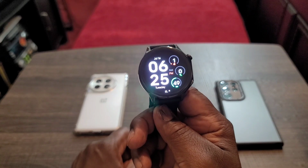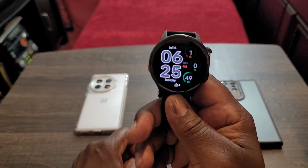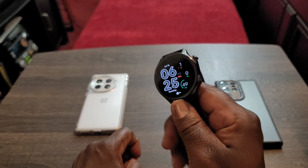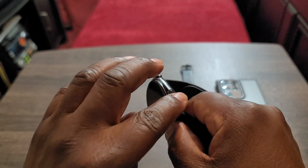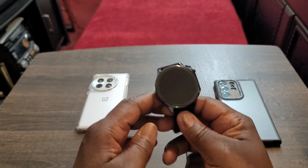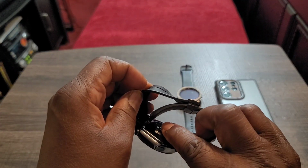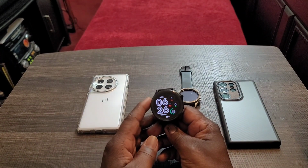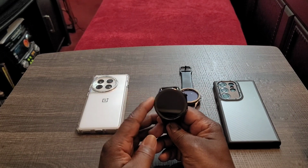Also, you're getting a ton of watch faces on this particular watch, a ton of them, and I like the majority of them. I really do. Of course, there's no rotating bezel on this. You just have this one button here and another button down here. You can change out the straps and all that. You've got your heart rate sensor. Now, I will say something about this watch that I like a lot too, which is the sleep detection. It's excellent.